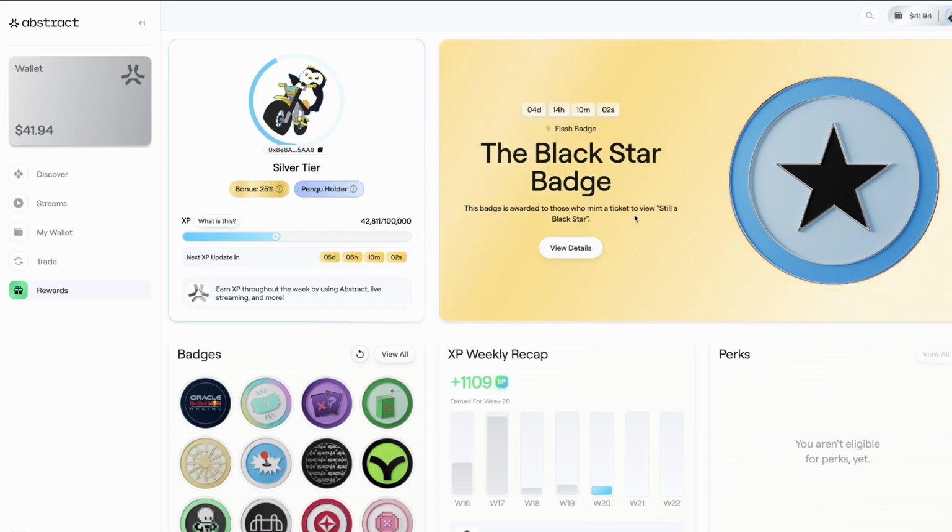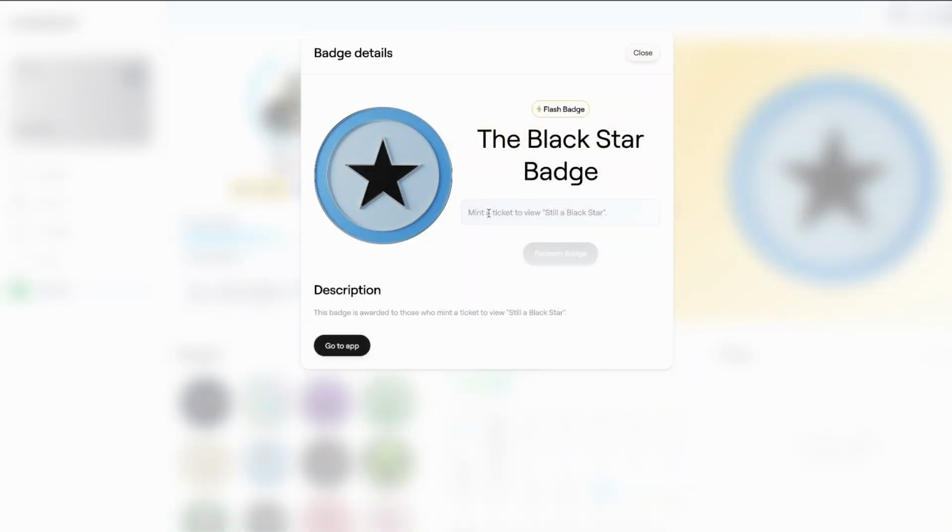So let's go. You can see I'm in the rewards section of the Abstract portal. The Black Star badge is a new Flash badge. This badge is awarded to those who mint a ticket to view Still a Black Star. So let's click on view details. Let's go through it really quick.